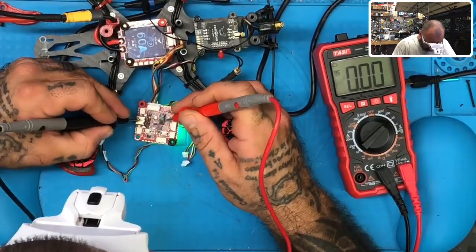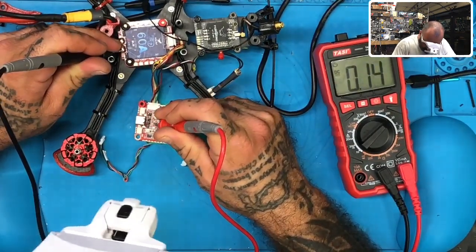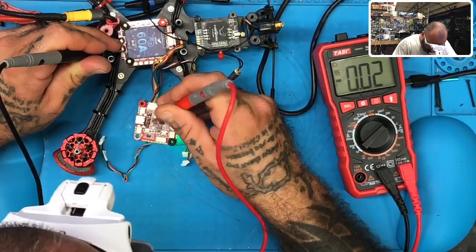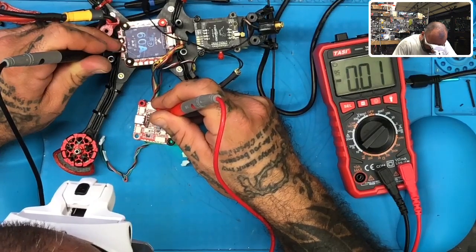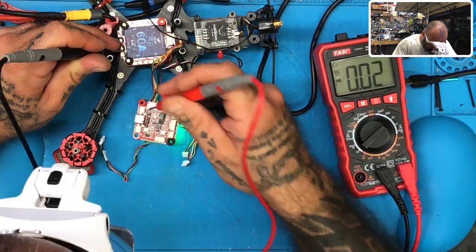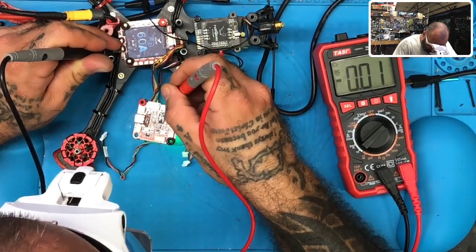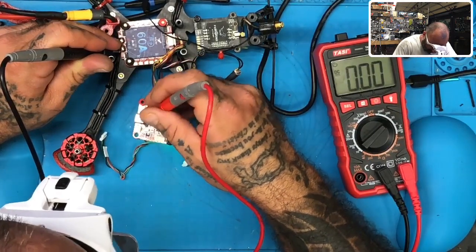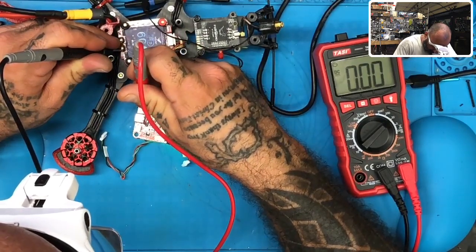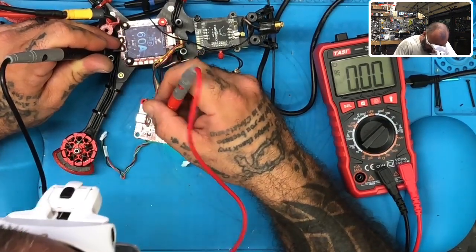Let me find a ground here. There are clearly some loose pieces here, so I'm just trying to make sure. Battery is good, I can see that. I'm trying to make sure I do not short this out, but given what's going on, there's no guarantee at this point that I will not come in contact with something that's going to short this out.